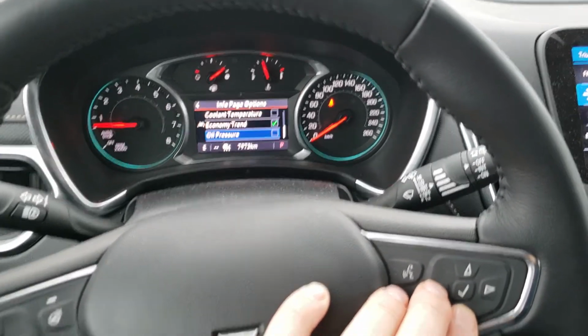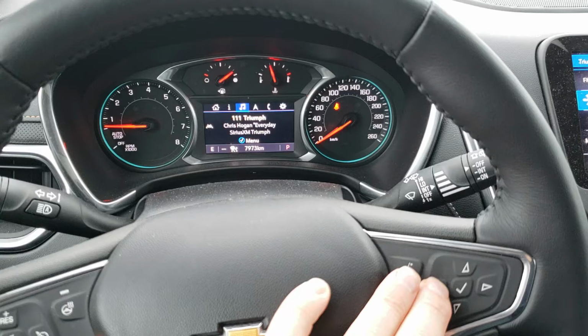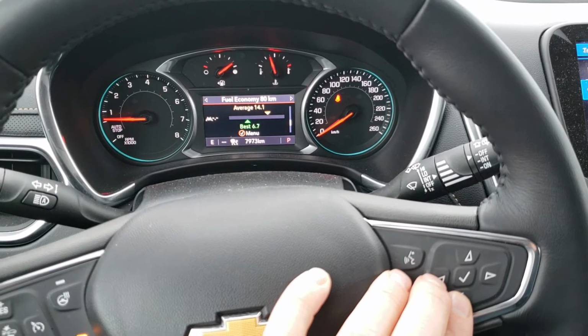I'm just going to hit this back button over here. We'll get out of that. I didn't make any changes. I'm going to go back over to the info pages, and here you can see average fuel economy and best fuel economy.